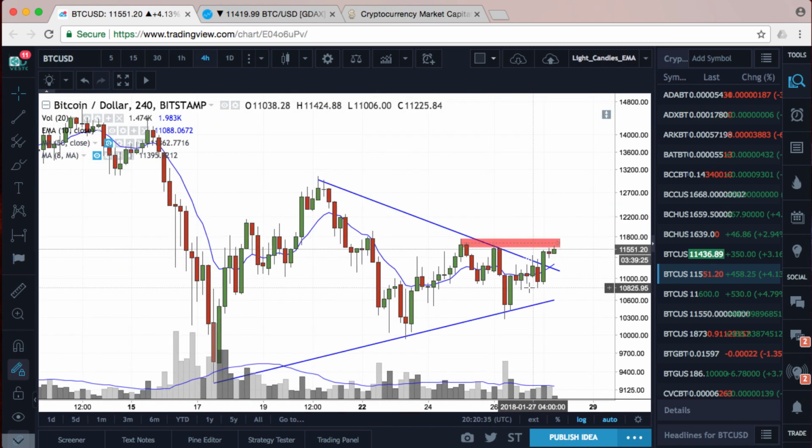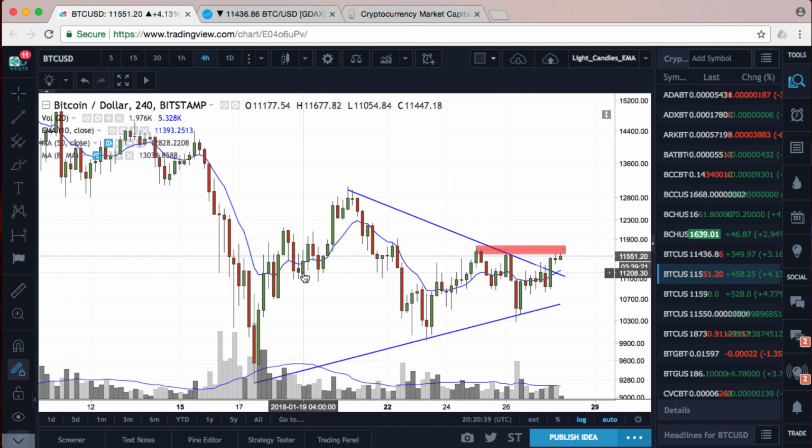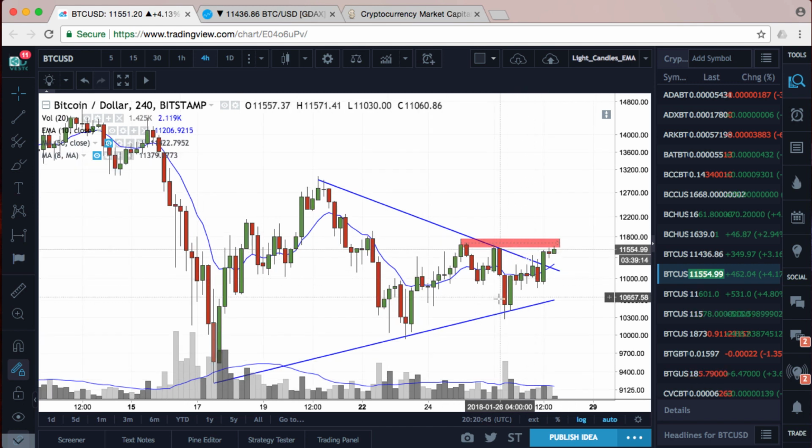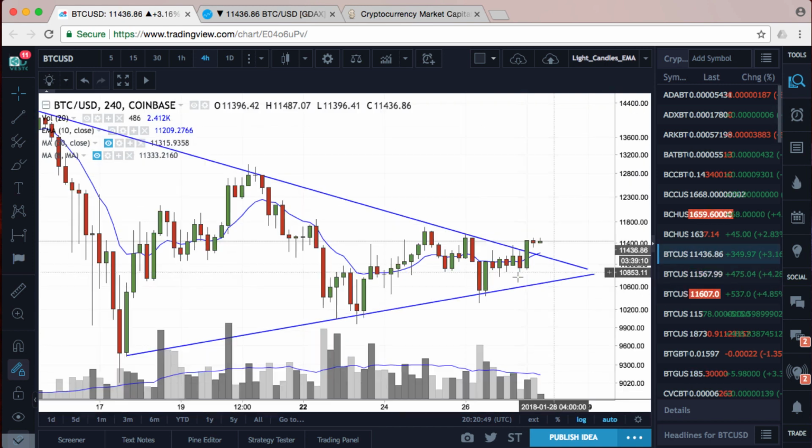So are the bulls ready to charge? Are we ready to break out to the upside? It's looking like it wants to, but we've got to wait to see that confirmation here. So for now, I'm partially in. I am looking at some alts. I'm taking some positions here.